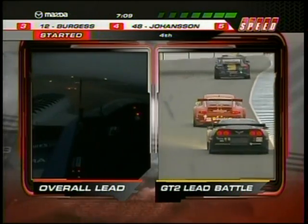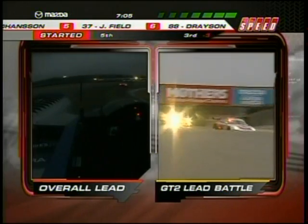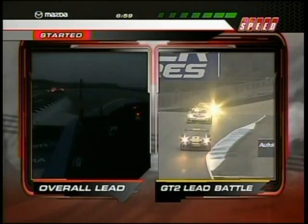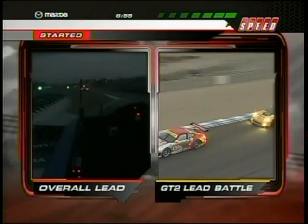overall win a little bit, flashing down through turn 9 and now turn 10. You see the brake lights on the GT2 Corvette beside him. That was the 4 car, I believe, that they went by. And on the right, the battle continues for the lead in GT2. Jörg Bergmeister has it in the silver and red 45 Flying Lizard Porsche.